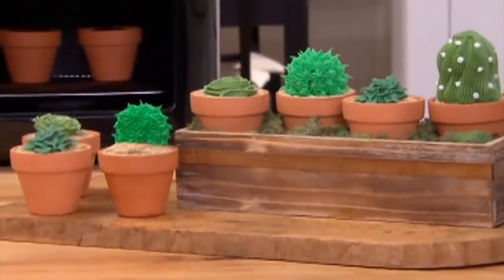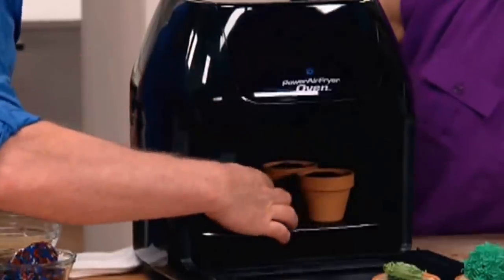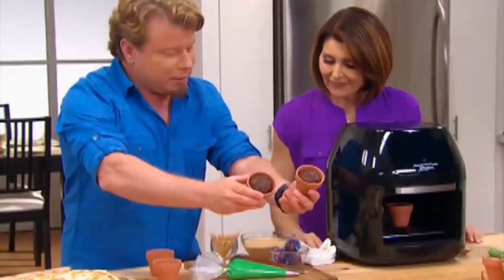The air fryer is great for baking desserts. Awesome, because it's got the convection, but it's like convection on steroids. Right, it is. Now these are cool. This is boxed cake mix, and this is what they look like when they come out. I'm going to show you how to turn it into a cactus.